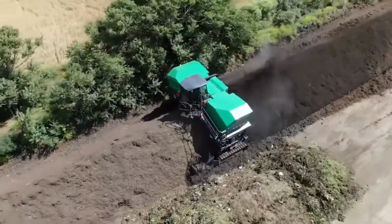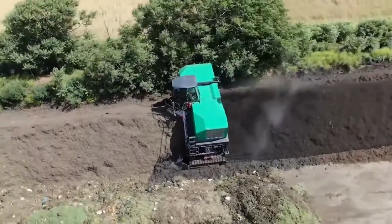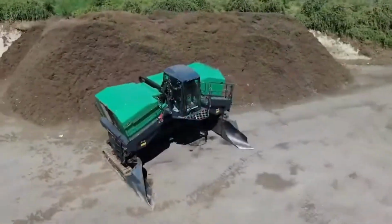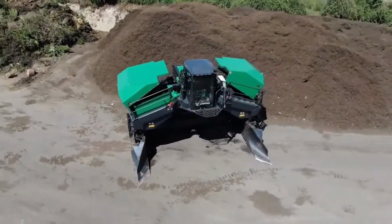It has a windrow width of 4,500 millimeters and a windrow height of 2,200 millimeters, which enables it to perform these operations swiftly and effortlessly.